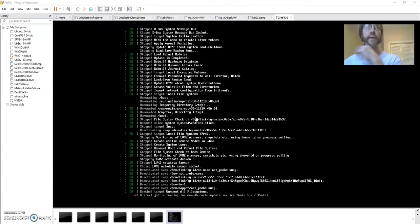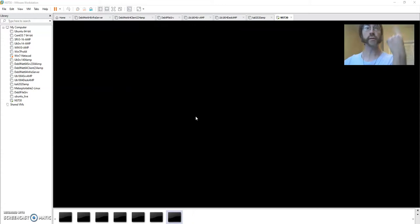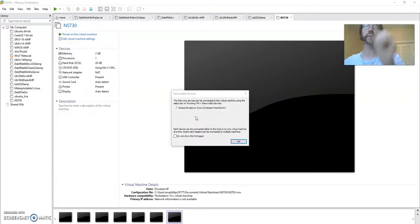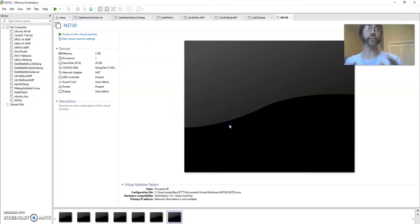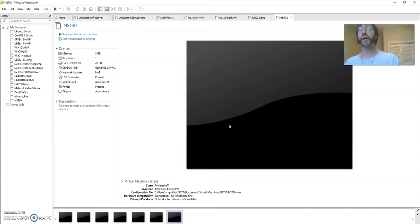All of this that you see here, you'll see without the pretty color coding in your dmesg output. Also, possibly your boot logs. Dmesg will keep things going along with the kernel. And there we go. It's going to say OK, and I'm going to say take a snapshot. If you haven't changed anything at all, then just powering it off is perfectly acceptable.